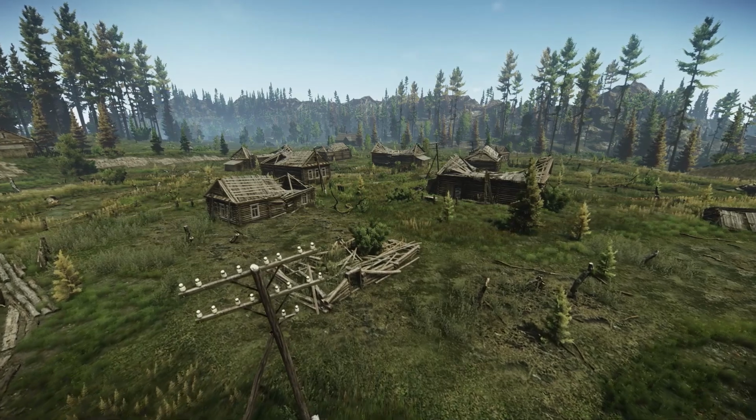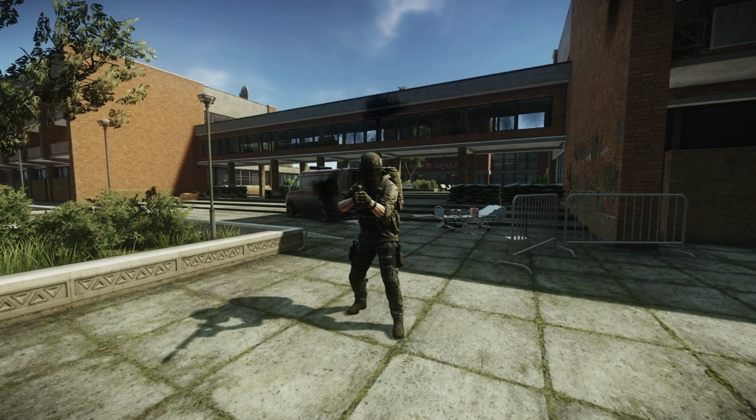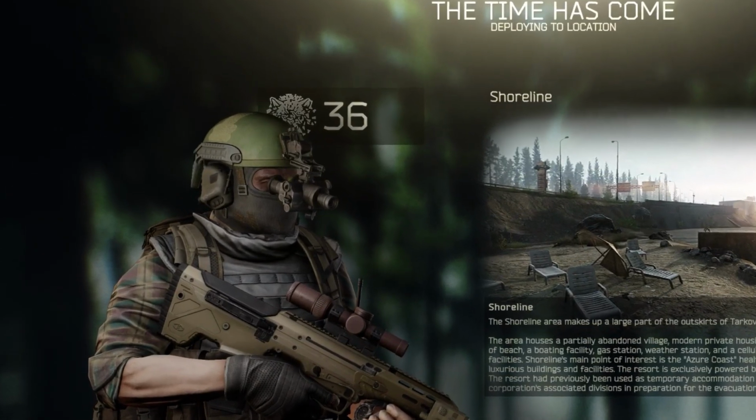Of course. Shoreline is the only map in Tarkov where you should expect to fall over at any second, so I knew I had to change my strategy. And this might actually be one of the main reasons I started to like this map.